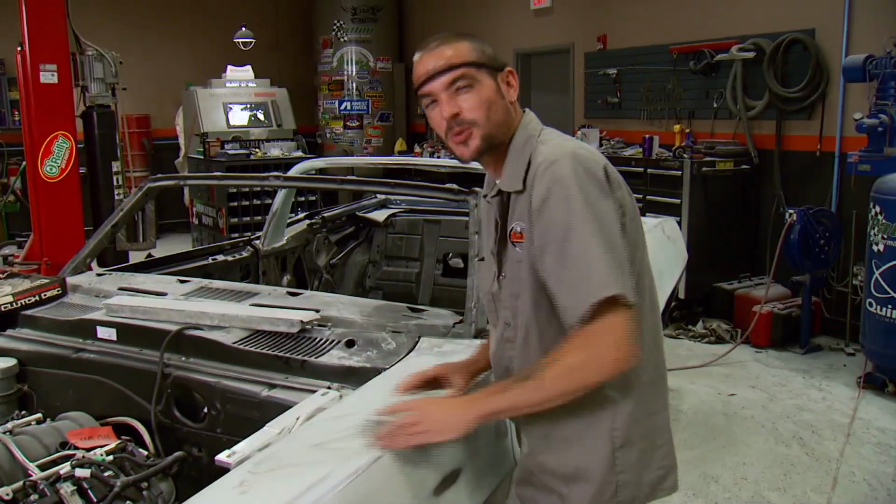Hey, that Jeep got a Hemi? Why, yes it does. Sweet.